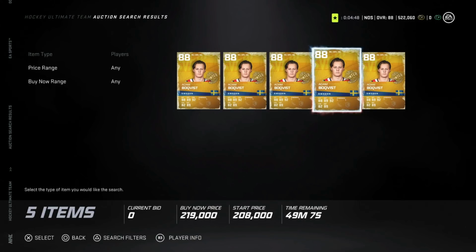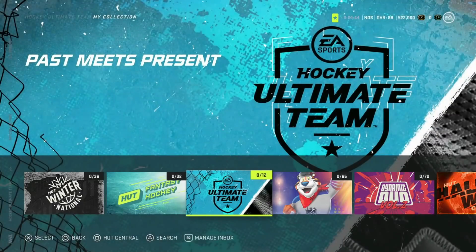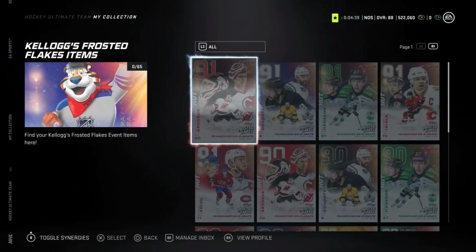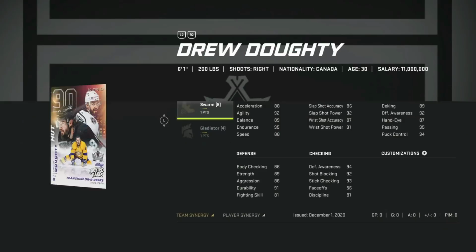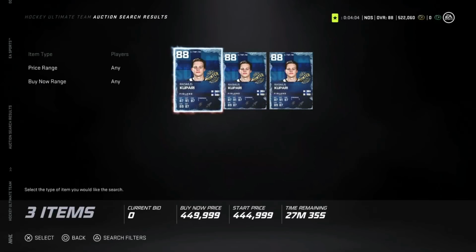So keep that in mind as we go take a look at what DOUGHTY's going for. I just bought him. Yes, you heard me correctly. I did buy DOUGHTY, and I regret it, and I will replace him the moment I can. I honestly thought about replacing him with this card. But 361, so if you're going to go out and buy DOUGHTY, just go and buy Adam BOQVIST. Almost the exact same except for the body checking. But yeah, those are the values. So BOQVIST is actually a decent value if you're looking for a right-handed defenseman that isn't a master set item.